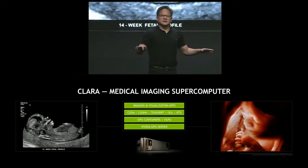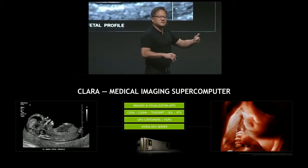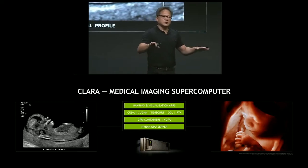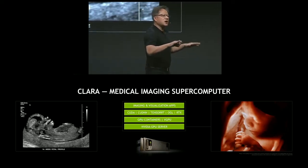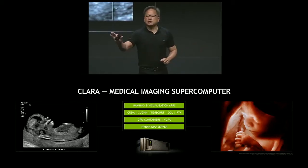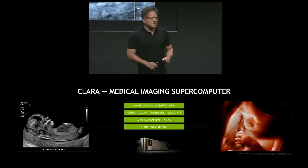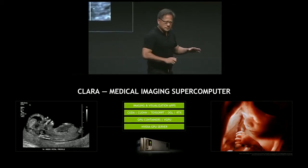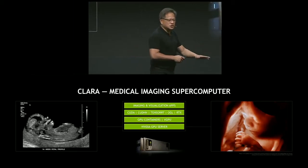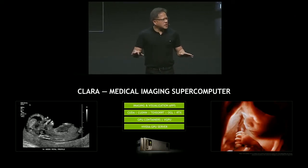All of those methods, working with the leading medical imaging companies, from GE to Philips to Siemens to Canon in Japan, we have been working with them over the last 10 years to put computational methods and CUDA GPUs inside their instruments. The latest generation Philips ultrasound, incredible technology, has CUDA inside. GE's Revolution, this incredible MRI machine, CT machine, has GPUs inside. And so we're computationally accelerating medical imaging.